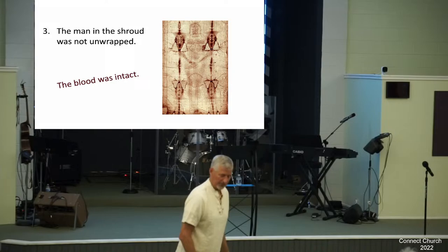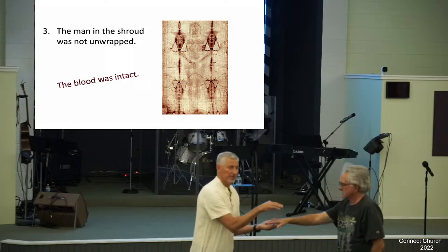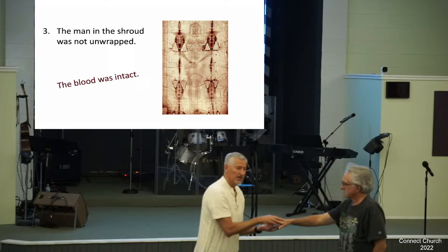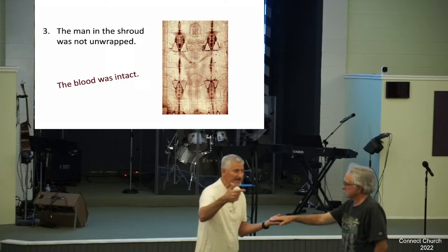Anita, a volunteer for a second. Would you stand up for a minute and just let me see your hand, okay? Let's suppose this is the corpse, okay? This is the linen cloth. Now, the corpse has been brutally beaten, whipped, crucified. There's a lot of blood on it, okay? So when you take the linen cloth and wrap it, that blood is going to be absorbed into the cloth. And incidentally, the blood stains on the cloth go through the cloth.